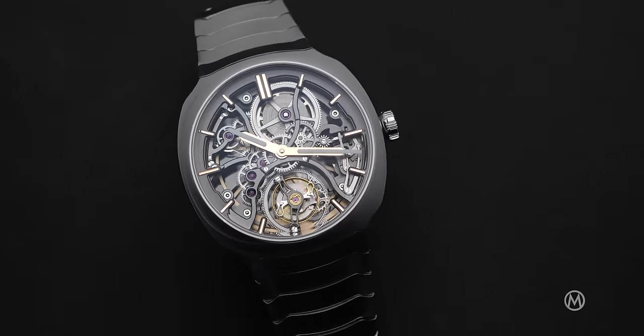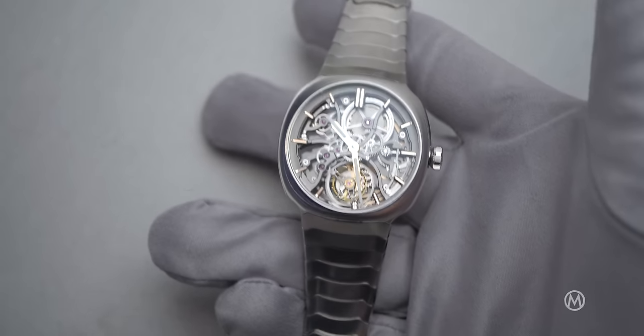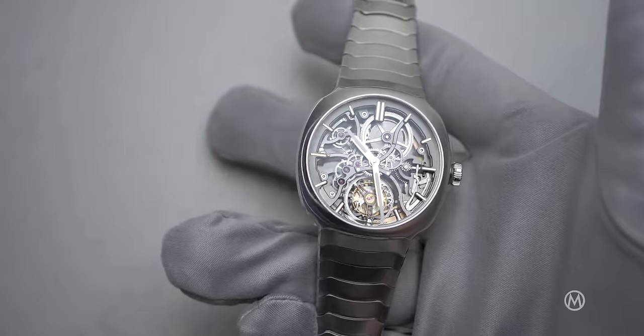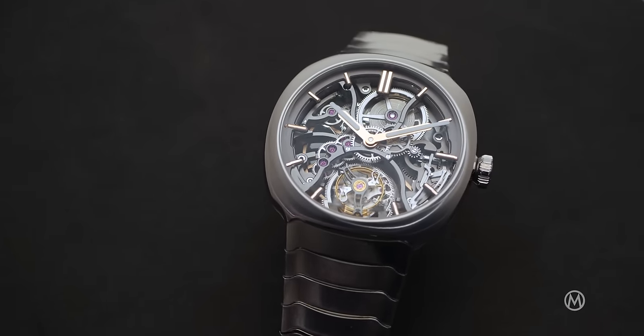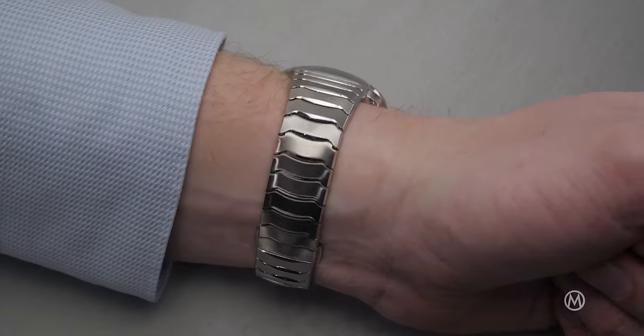The result is quite something special for Moser. Very modern, but respecting the tradition of what a Skeleton should be. If you look at the finishing, anthracite with the rose gold, I think it brings something special. It's a very nice addition to the entire Streamliner lineup.